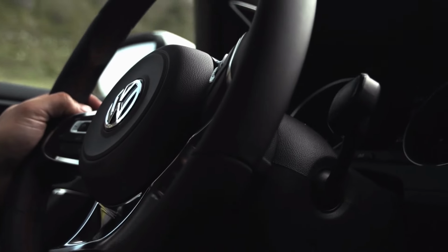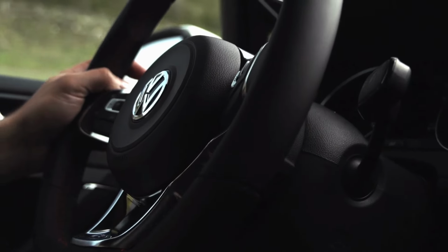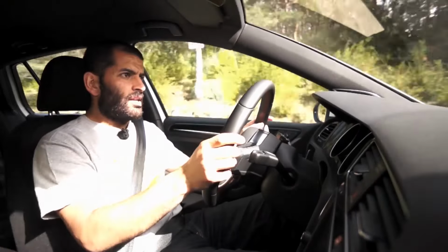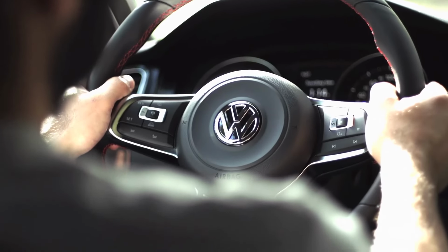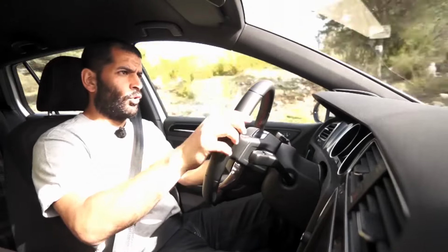It's a variable ratio rack, so I've got 2.1 turns. Much more assistance at low speed than I have at high speed. So in normal, I think it's rather nicely balanced. In fact, I might leave it in normal.